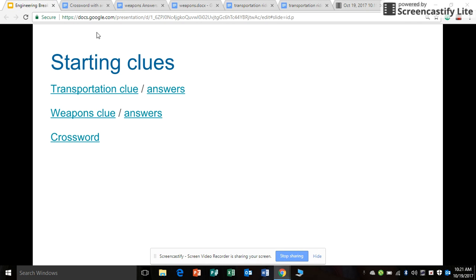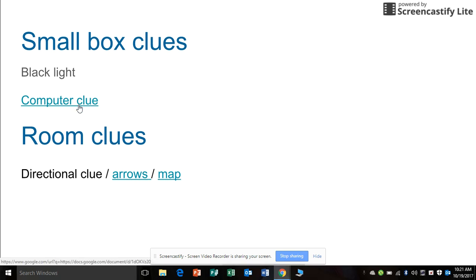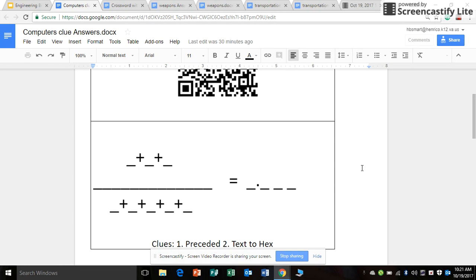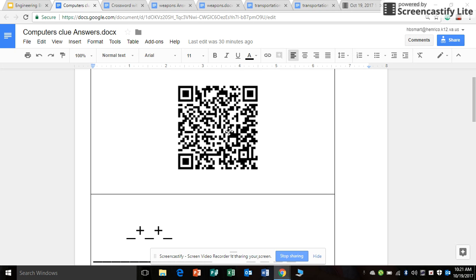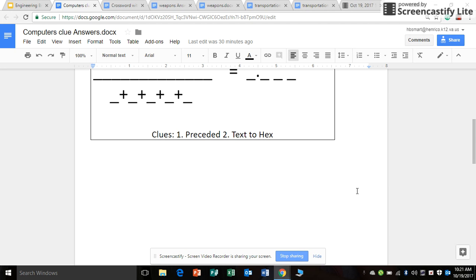Once they've gone through these clues and they've opened the small box, they'll find the black light in there that they need for that crossword puzzle. And then they will find an additional clue, the computer clue. So this clue, when you print these out for your groups, you can print them out and then fold it in half and glue or laminate it. So one side has the QR code and the other side has the puzzle.